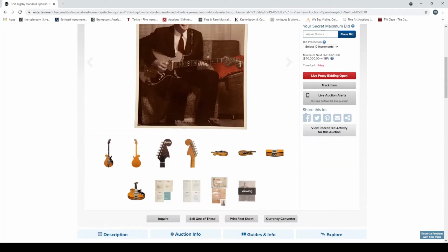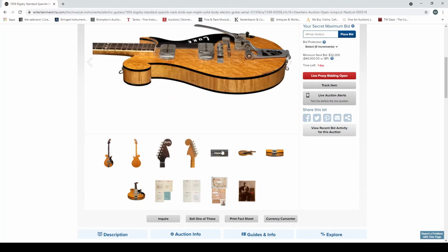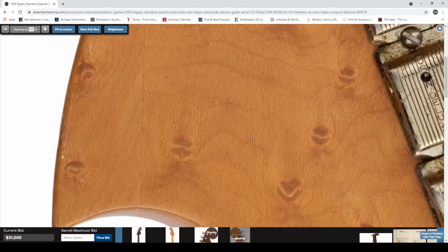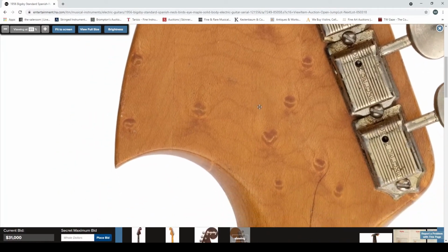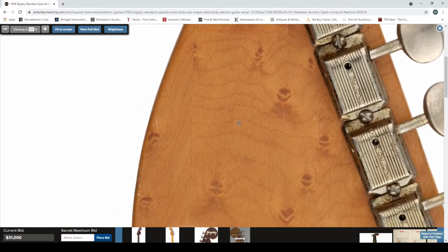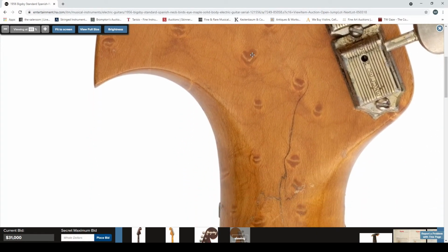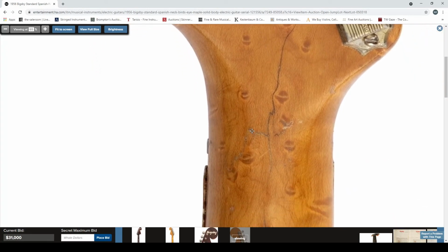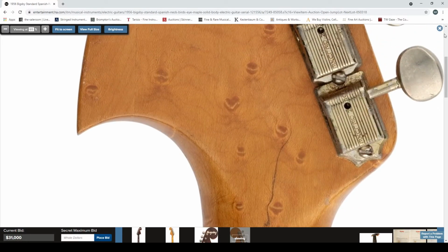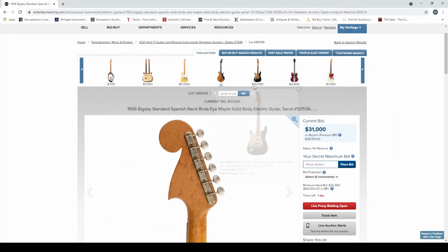This is an interesting instrument. These Bigsbys are pretty cool. It's doing a bit of a crack there also. Let's have a look at that. Brilliant photos actually. You can see, just in the construction, how it was made out of two pieces joined together there. That's interesting. Yeah, look, it's had a bit of a problem here in the neck. That's interesting. But anyway, interesting looking guitar. It's obviously popular. It's $31,000 at the moment.